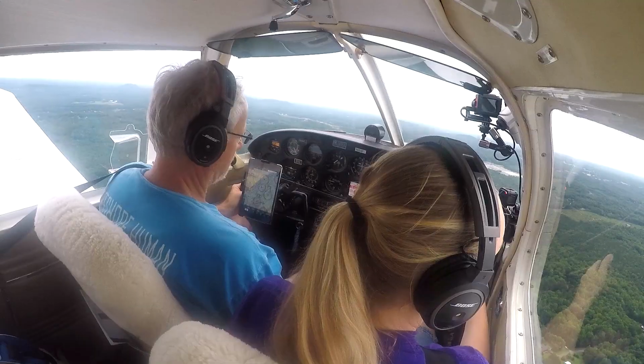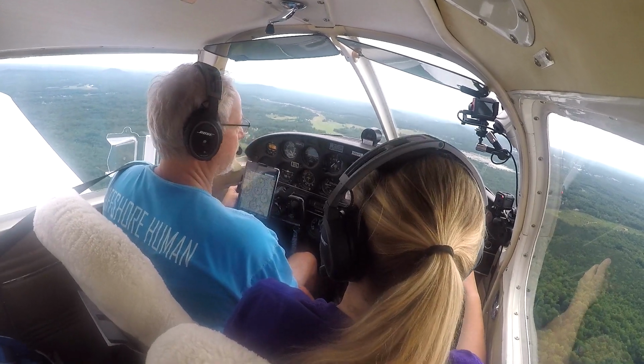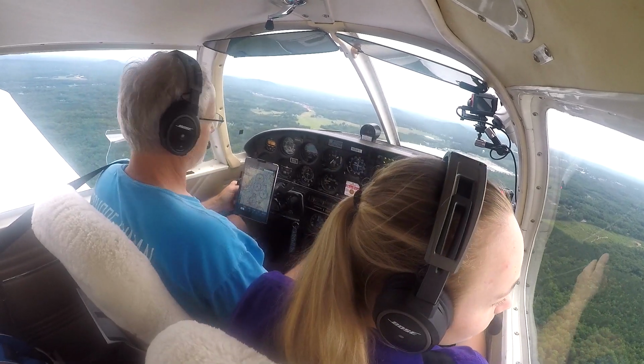So gas is good, undercarriage, gear is down, mixture is rich, prop full, flaps. Put in about 10 degrees of flaps. See the flaps come down on the wings, and that'll help us get slowed up.